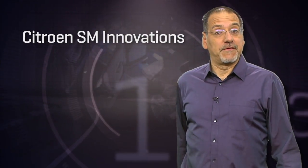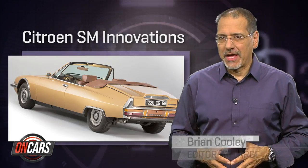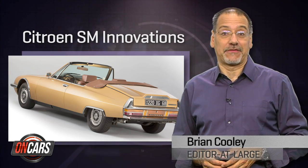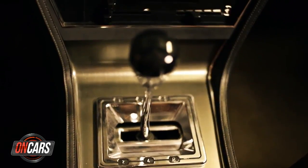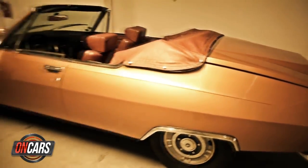Some cars predict the future in one way or another, but the Citroen SM did it in at least 5 ways. I'm Brian Cooley with the top 5 tech innovations of this odd-looking masterpiece, a few of which appeared on its predecessor, the DS. We're going to rank its tech features by importance and how well they predicted future popularity.